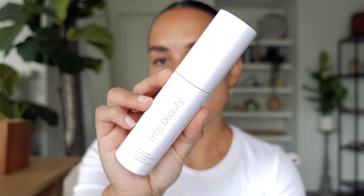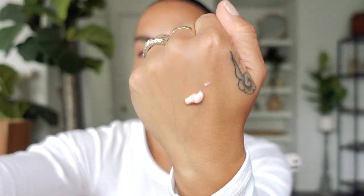Okay, so I actually have their new primer. It's relatively new. This is the Re-Evolve Radiance Locking Primer. I've never tried this and I'm really interested in it. I don't wear primer. I find that just a good moisturizer for my skin type works great. I don't need that extra step, but I figured we'd go and try this out today. So it's the same packaging as their foundation. I'm pretty sure this is refillable and yeah, so I'm going to show you what this looks like.